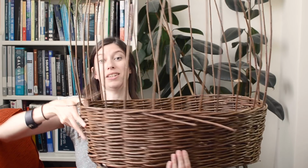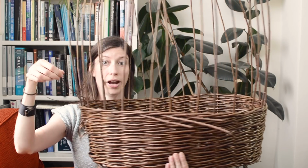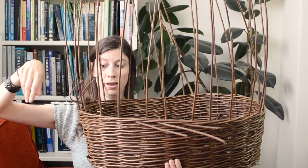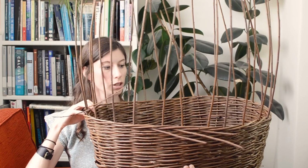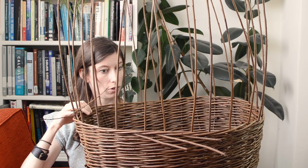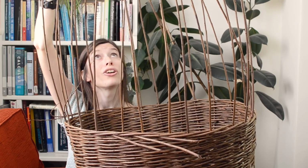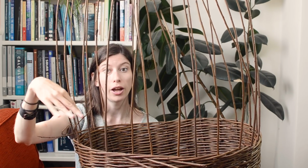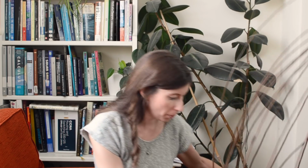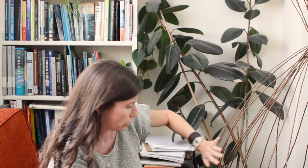So the stakes are these upright ones, which form the framework, and then the strands are these ones. I hope you can see here. They are the ones that get woven in and out and go round and round and round. With this one, I've made a fair bit of progress. I'm planning to make it probably about this deep, and then all of the stick that is up here will be bent down and used to weave the border of the basket, which makes a really strong border. Let's put that down there. That one looks like it's going to try and ping me in the face.